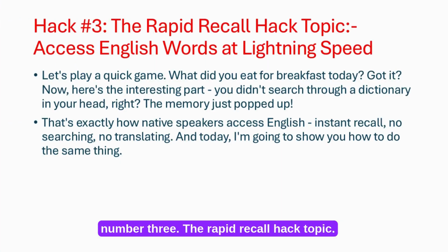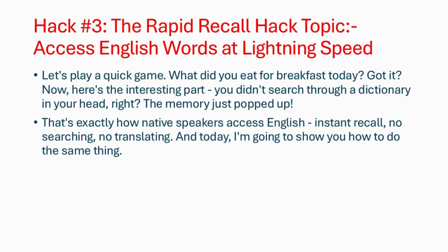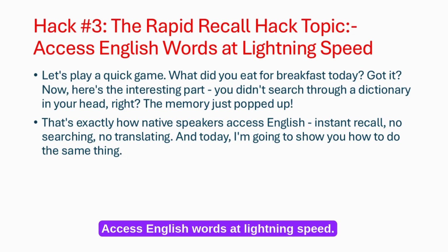Hack number 3, the rapid recall hack. Access English words at lightning speed. Let's play a quick game. What did you eat for breakfast today? Got it? Now, here's the interesting part. You didn't search through a dictionary in your head, right? The memory just popped up. That's exactly how native speakers access English. Instant recall, no searching, no translating. And today I'm going to show you how to do the same thing.